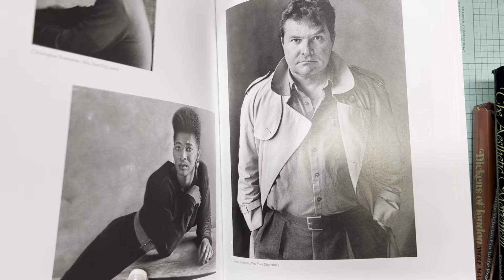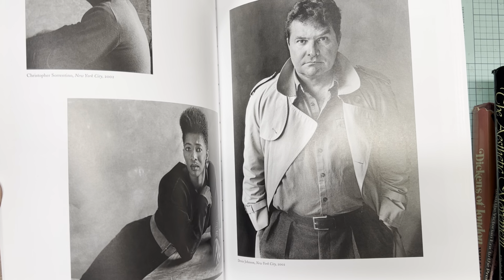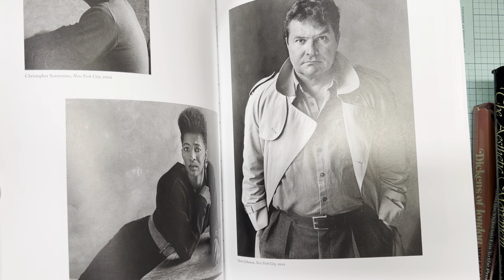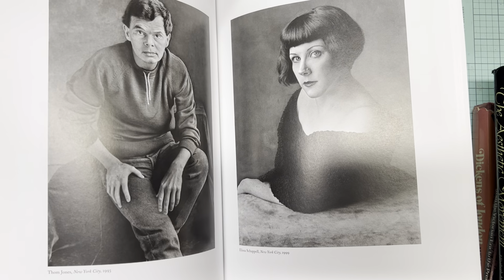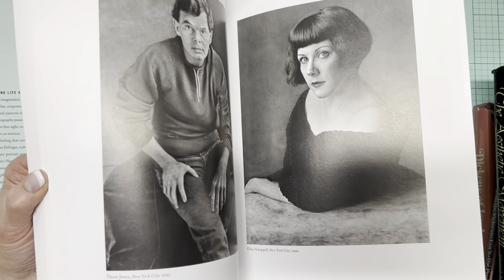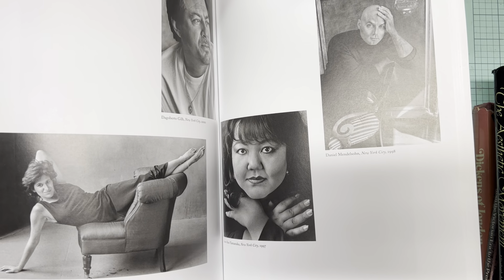Oh, Terry McMillan. Didn't she write all those? Can't think of any titles right now. But a lot of her books have been adapted into movies.